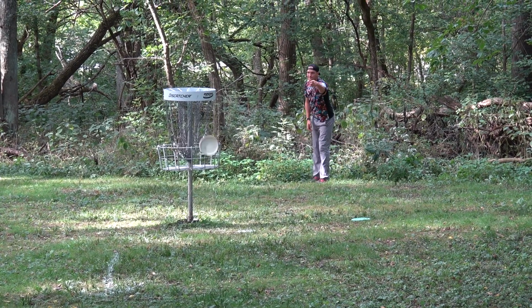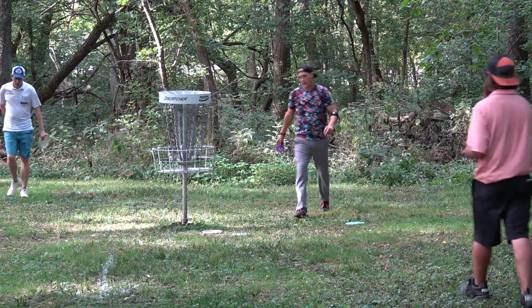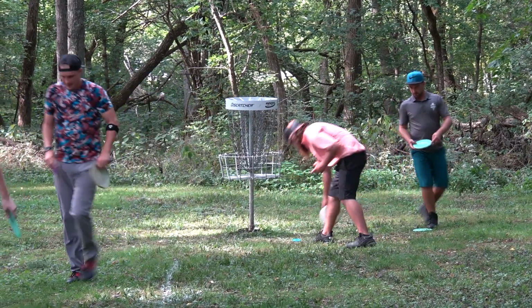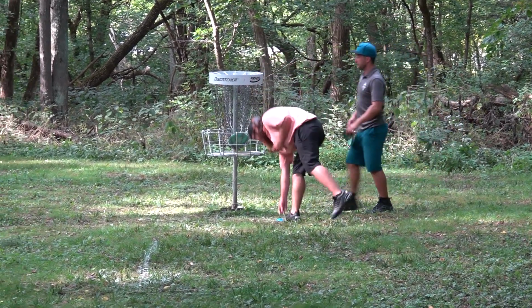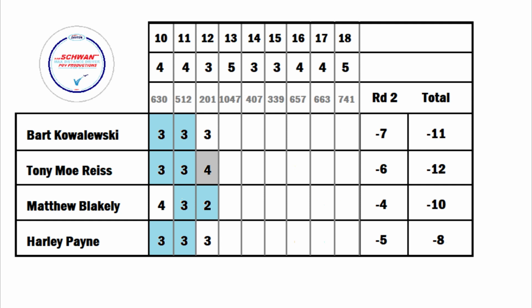Tony back for par. Just outside. Another one of those 50-50 balls, I would call it. Just low, kind of low left again. Got a lot of chain. Could have stuck. I think that's the first missed putt we've seen from Tony today. I would expect it to be the last.